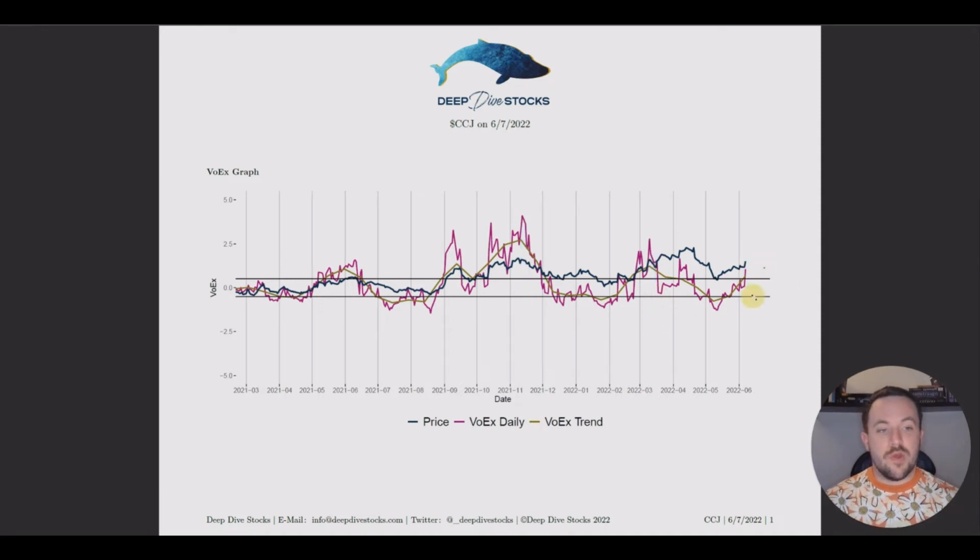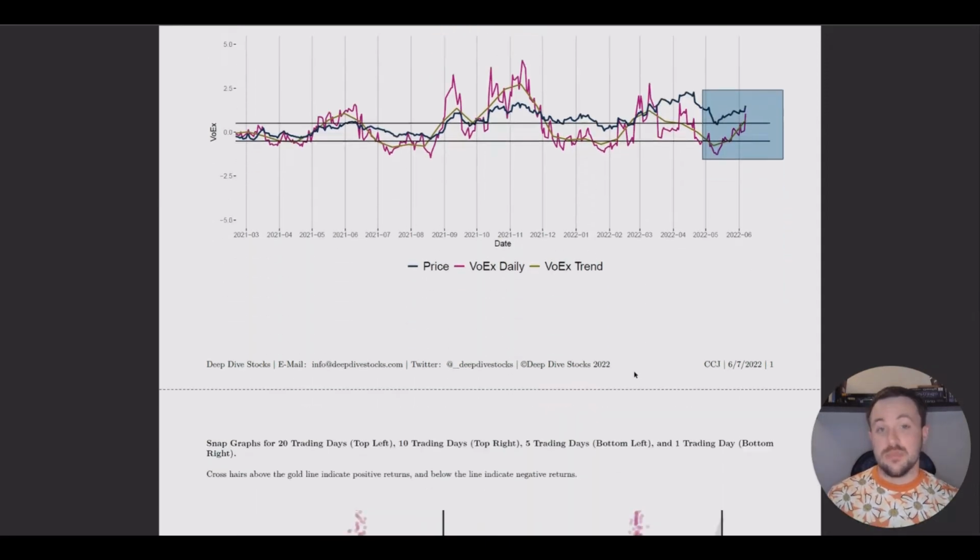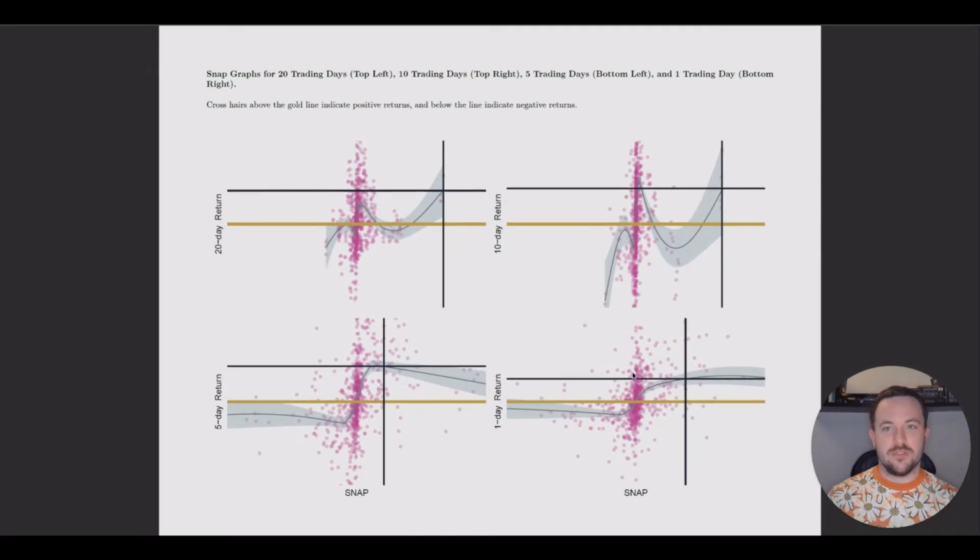And so with VoEx behaving very similar to how it's behaved 1, 2, 3, 4 times in the past 2 years, it seems pretty reasonable to expect an explosion in price. Just keep an eye out for VoEx and ride the wave up until VoEx spikes down. And then you hop off the train for a little bit, if that's what you want. So that's the VoEx graph. That's what we can anticipate. Let's look at some of the other aspects of the report and see if they agree with us.